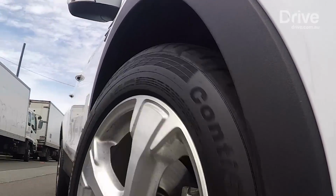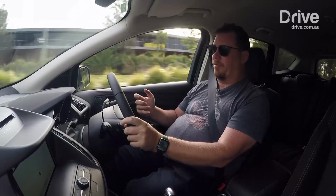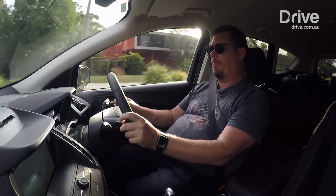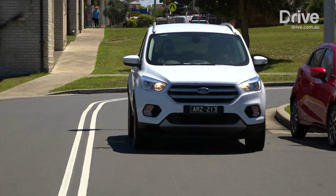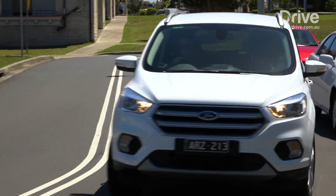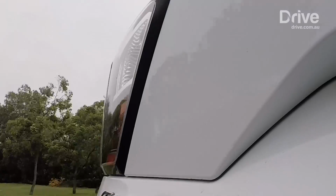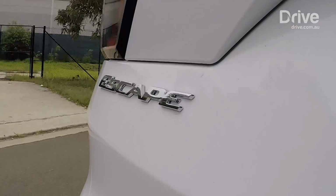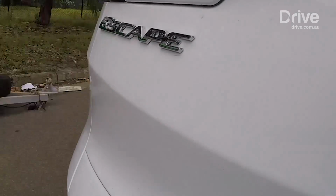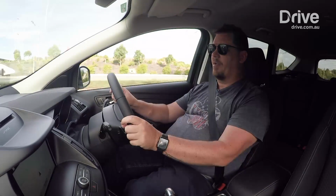The steering, again, has this kind of rubber band feel to it that most European Fords have. It has a nice weight on center and then builds up gradually through the ratio. Also, the way that it rides, not quite as fluid as maybe the Tucson, but it's still a very, very comfortable and competent car. There's a duality about the Escape that some of the other cars here don't quite master.